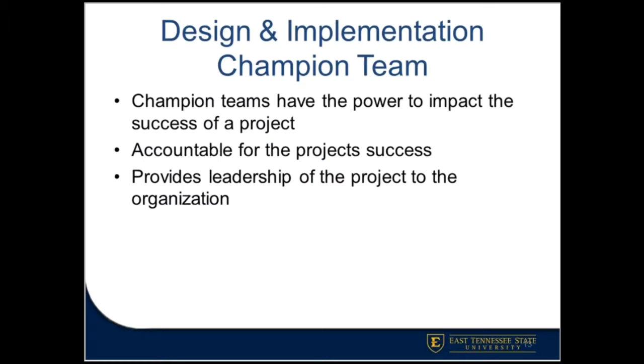And champion teams. We talked earlier about interprofessional teams. And being a teaching facility, it's very important that we get the buy-in from everyone. And the approach that we take is we deploy what we call champion teams. We define champion teams as a way for our programs to implement a strategy for quality improvement.